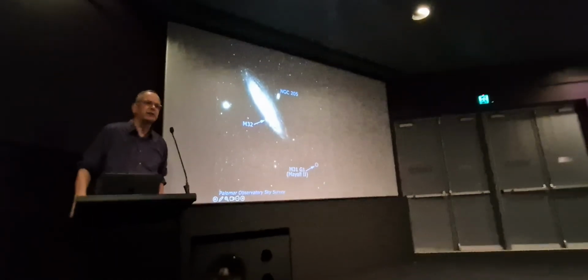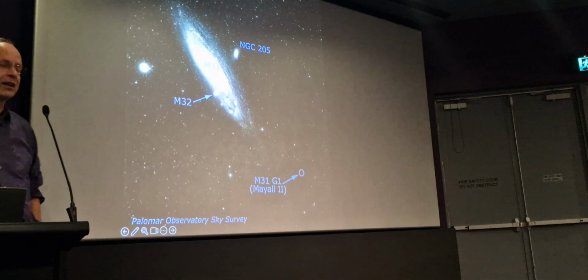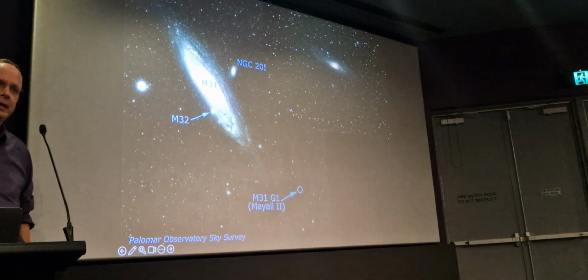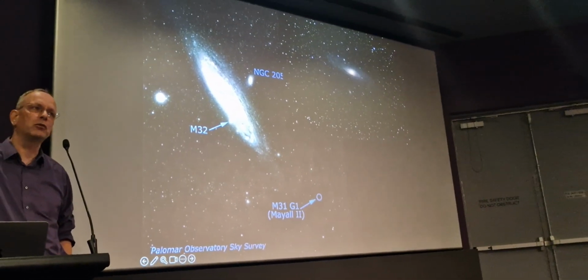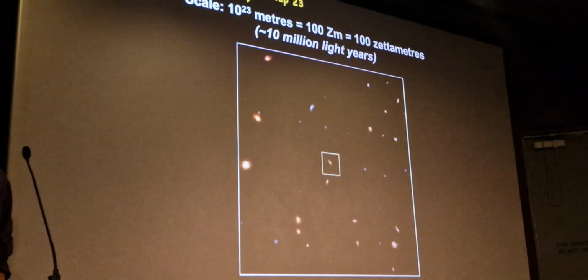Beyond the nearest galaxies, we have Andromeda. I mentioned that earlier. It's a cousin of the Milky Way. It's very similar, maybe slightly more massive. You can see the Andromeda galaxy with binoculars. Not too much from Sydney because you need to go north of the equator. But you can see it with binoculars. And I'm going to skip through here.